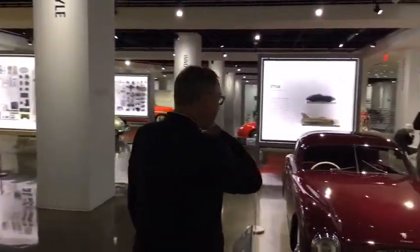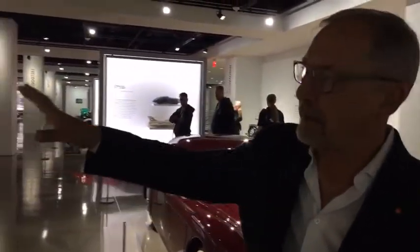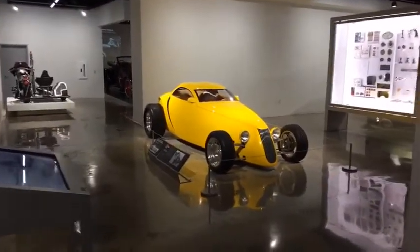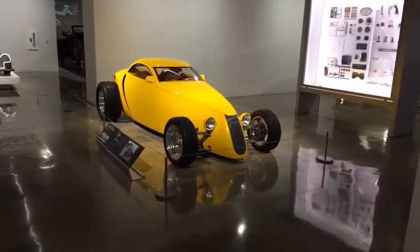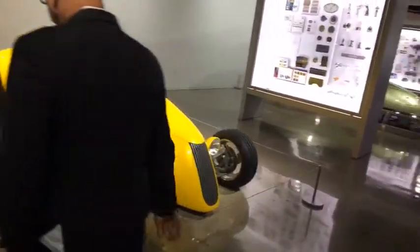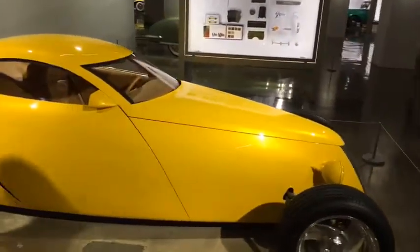There's a whole section back there you may have seen that's a little less relevant to design, but it's so interesting. It's movie cars and the impact of automobiles and film. Whatever's interesting to you is interesting to me. Well, we'll just take a lap over to the electric cars.